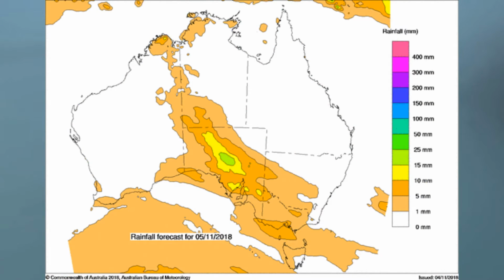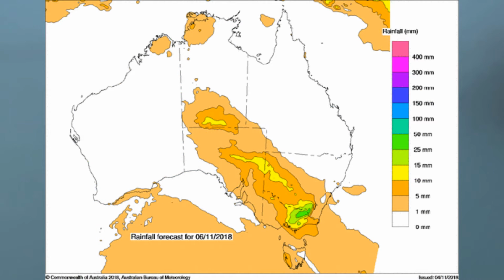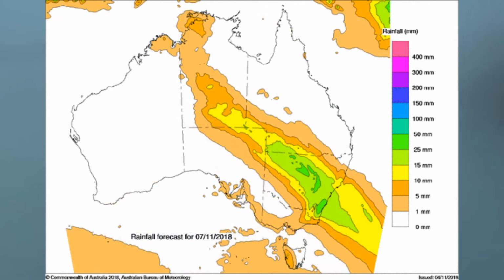There are no warnings for the state of New South Wales. And nothing for Victoria. Queensland too, it's in the clear. Now we have a look at the 12-hourly rainfall from the Bureau. There's no warnings for the state of South Australia, although that picture could change after lunch. And they will have a strong wind warning in place for Tuesday.